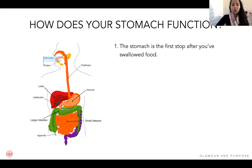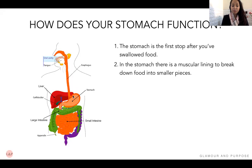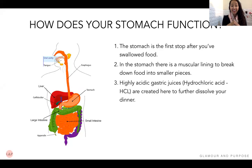Okay. So when it comes to your stomach, your stomach is the first stop after you've swallowed food. So you take a bite, you chew your food, and then it goes right into your stomach. Okay, I think we all know that. In the stomach, there is a muscular lining to help break down the food into smaller pieces. And then highly acidic gastric juices like hydrochloric acid are created here to further dissolve your dinner, your lunch, your food. Okay. So this is your stomach acid, and this is very important, and we'll go more into this because when you understand it, then you can actually support yourself much better.